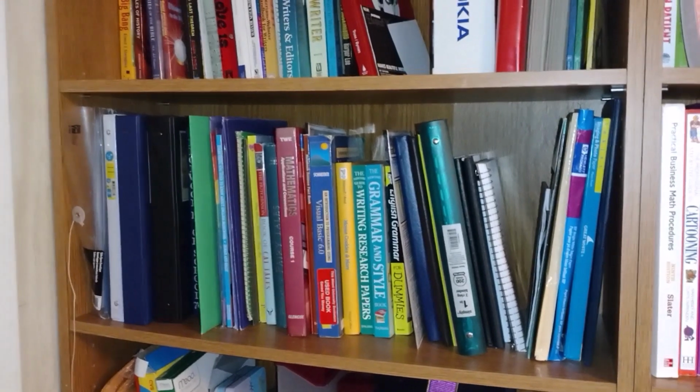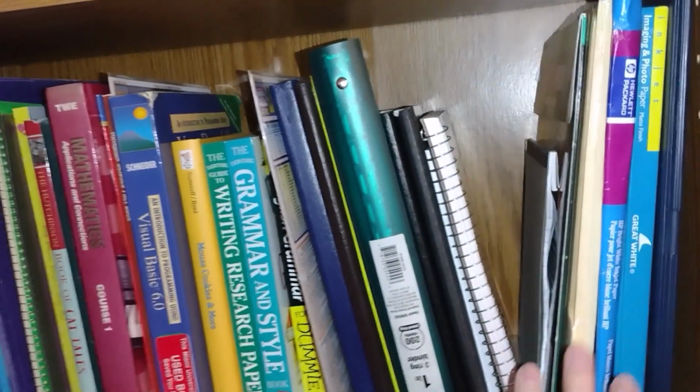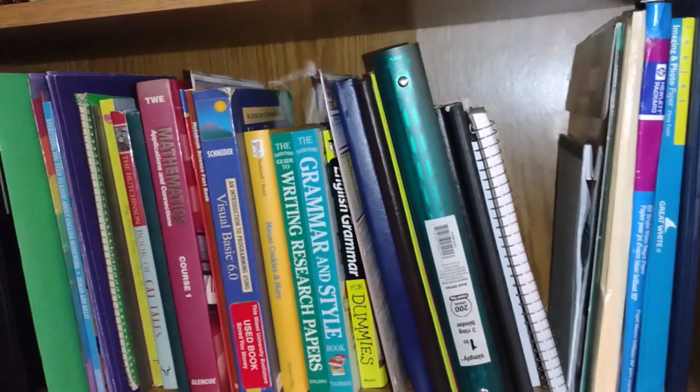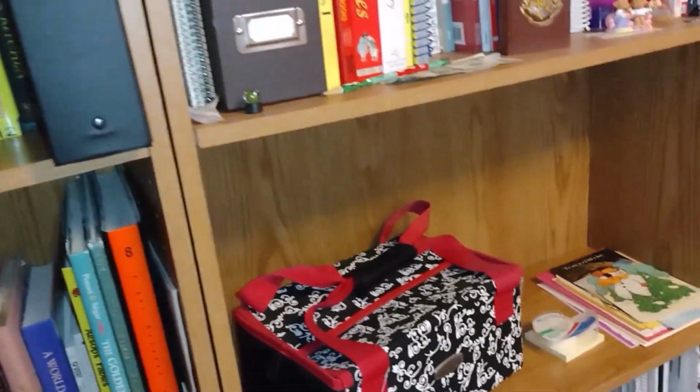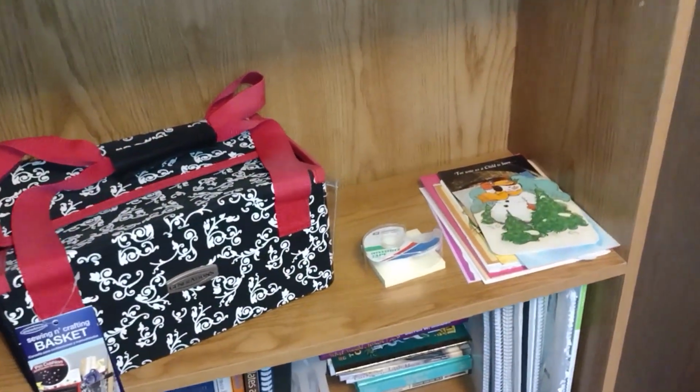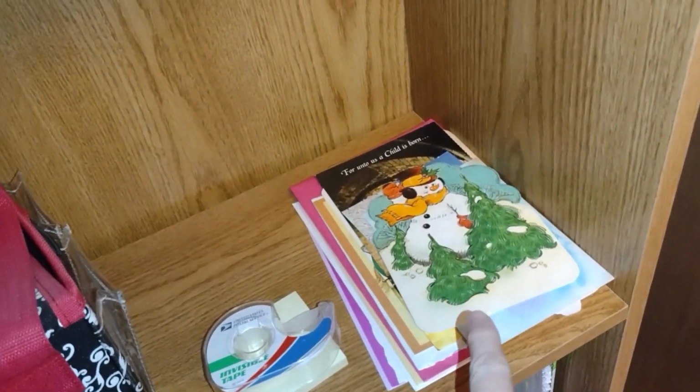I moved a couple of things around and made some space right here. So I put the paper items here, and then I just started taking the things out that were in the shelf out one by one and seeing if I could find a new home for each thing. And I did. These things are going to go upstairs.